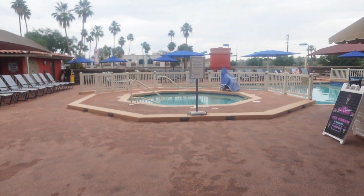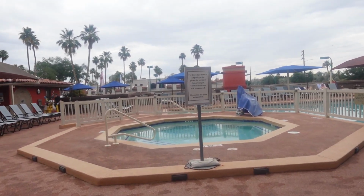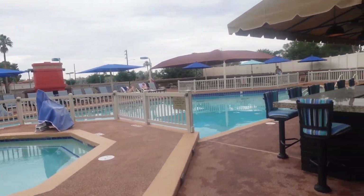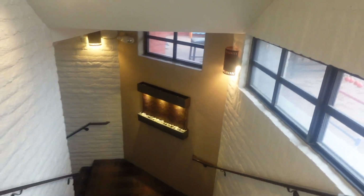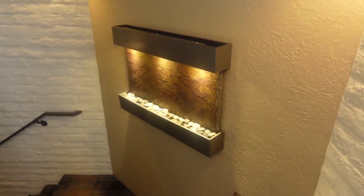Okay, so this is the pool and the jacuzzi. There's also a restroom, and this is like a bar table. They serve food here. It's a sip eat. Oh, and now we're on our way to the spa, which is downstairs.